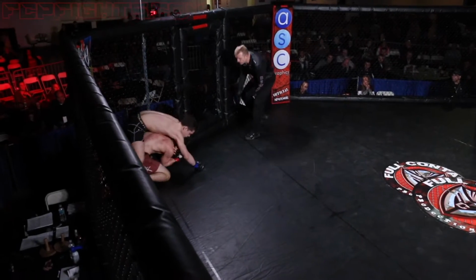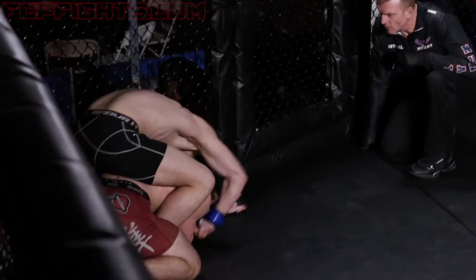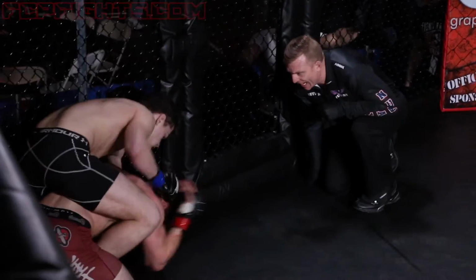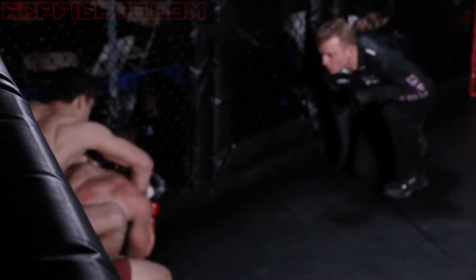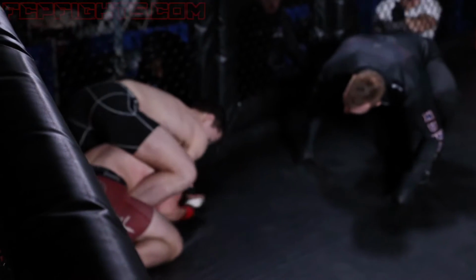I thought Matvei was going to hit a switch there, but he's actually transitioned to taking his back here. He's got one hook in. And you can see the difference now. With these higher level amateurs, he gets his hooks in right away and controls the position. See how he's controlling his left arm? Yeah. That let him get his arm hooked around.